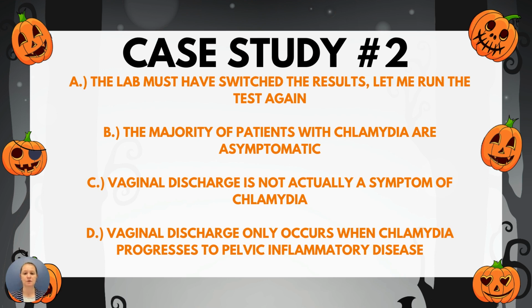A, the lab must have switched the results. Let me run the test again. B, the majority of patients with chlamydia are asymptomatic. C, vaginal discharge is not actually a symptom of chlamydia. Or D, vaginal discharge only occurs when chlamydia progresses to pelvic inflammatory disease. So here they're wanting to make sure that you know the key points and takeaways as it pertains to chlamydia, which again is the most commonly reported and seen sexually transmitted infection in the United States.